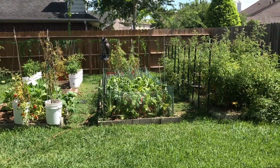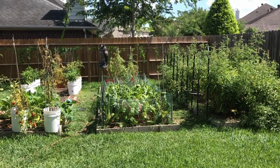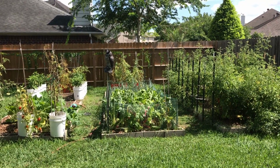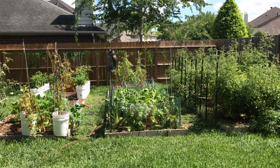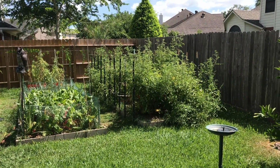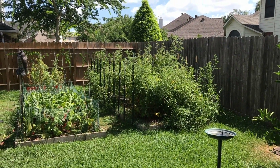Middle bed's got perpetual spinach and chard in there. That should give me another month or two. That perpetual spinach is said to last through the heat of the summer. Well, we'll see. Those tomatoes over there are coming up soon, as soon as I get another crop off of them. And we're going to put in cowpeas.